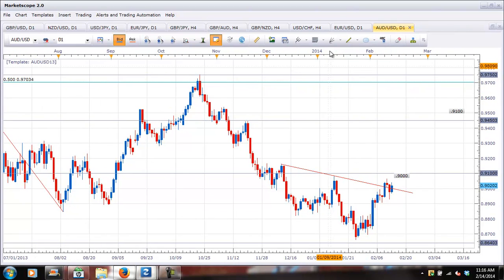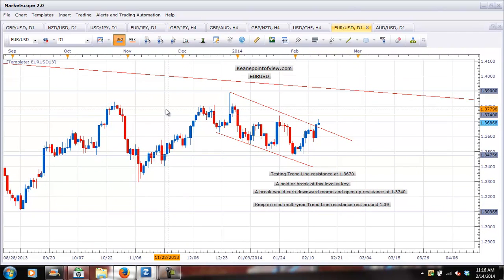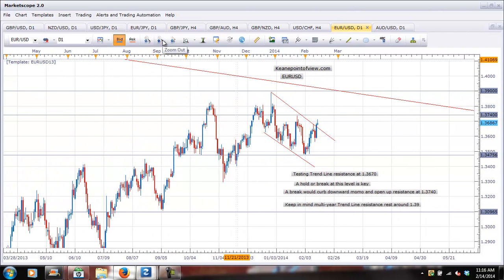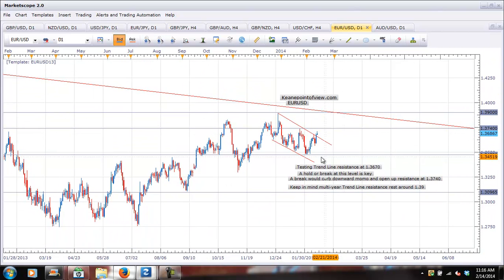Let's take a look first off at the Euro USD. And I want to point out that all these charts are available on the blog, so you can take a look at them there if you'd like. First off, the Euro USD is basically still in this consolidation zone that we have spoken about that has been in since the beginning of the month. And that's basically between 137.40 and 134.75.